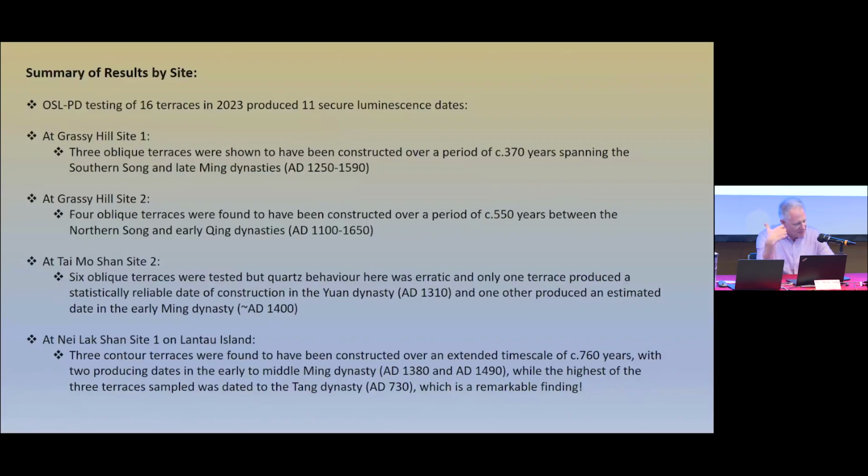At Tai Mo Shan, we tested six oblique terraces there, but the quartz behavior, as I've already mentioned, was very strange there. And my colleague, Tim Kinnaird, who is a geologist by training but also the luminescence expert, is extremely surprised by these strange results. Because even though the geology at Tai Mo Shan is basically granite, and the geology at Grassy Hill is more a form of tuff, so what would have been ejected from the ground as lava, rather than cooling inside a magma chamber like Tai Mo Shan, there isn't a huge difference in the basic geology of those two areas, but the sediment, the quartz, has behaved in a very different way.